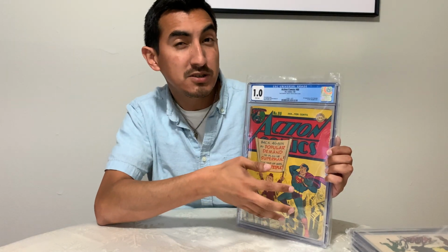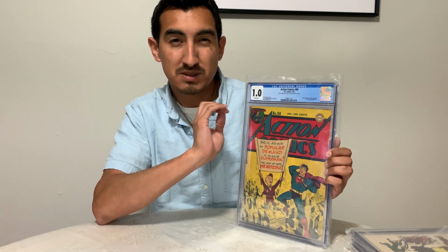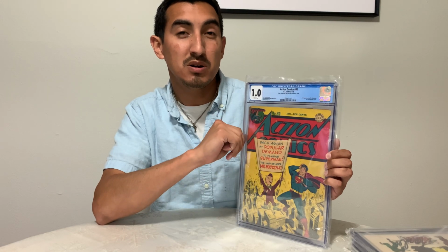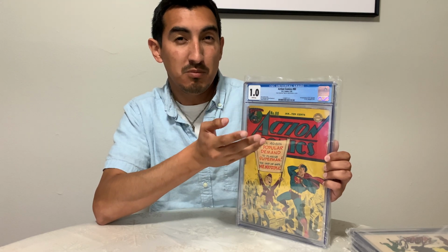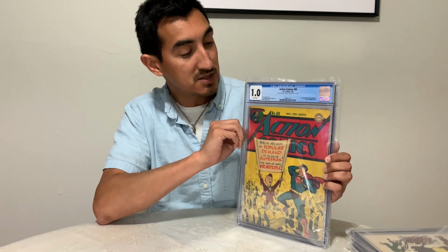So there's no signage or anything on this book. It's just the book. I just got it graded to see what I was going to get, so you could get a better value of the book, knowing that if I ever sell it, it's backed up that it's a 1.0 by CGC, which is the biggest grading company for comics.